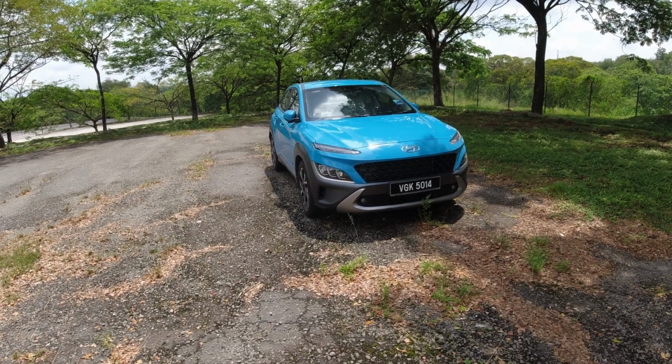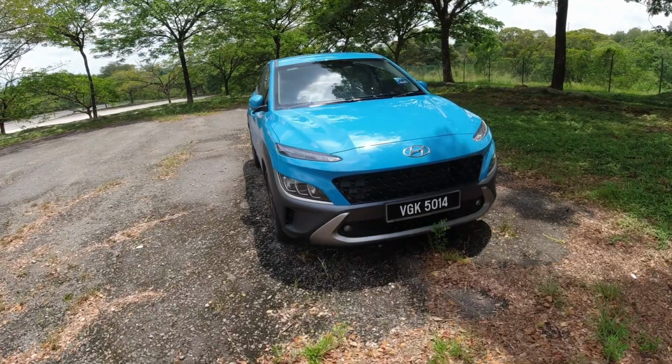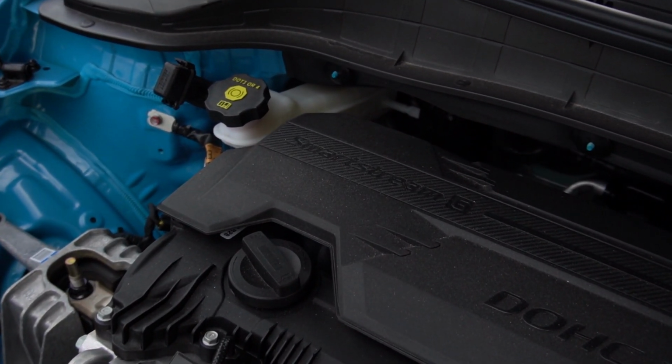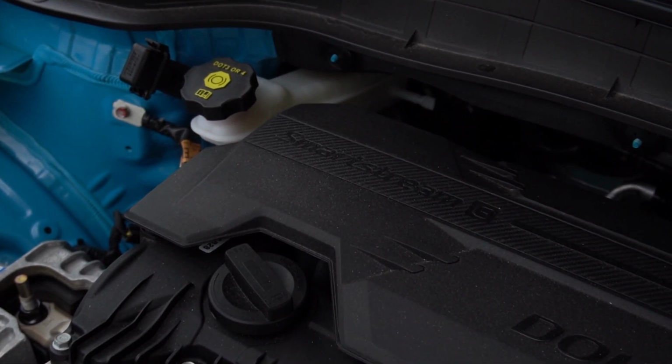This is the remote start function, which is only available on the Kona 2.0 liter variants. Under the hood, we have a brand new 2 liter SmartStream engine. Here are the specs of the engine.